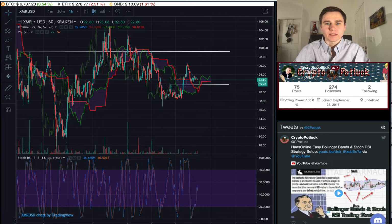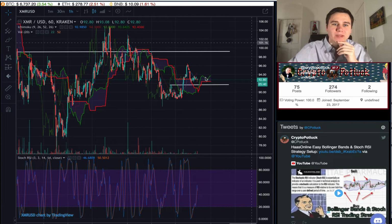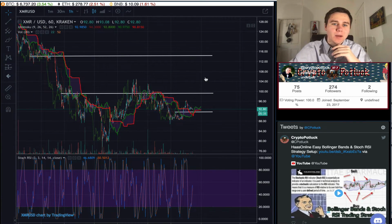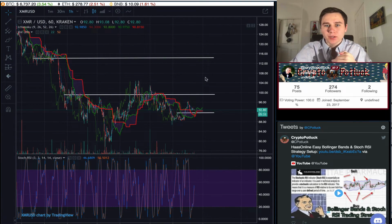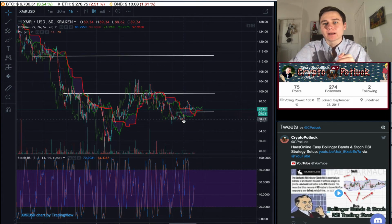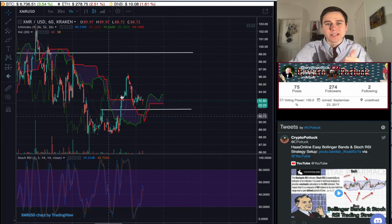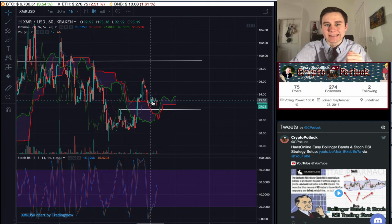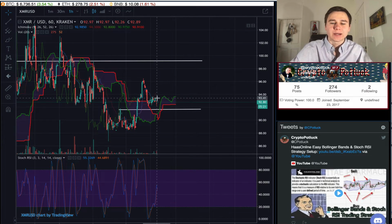Monero has been a really interesting coin. It hasn't had the jump as far as an Ontology jump that I've been looking for, but I'm starting to see us break back above this Ichimoku cloud, which is very, very good. I took in a position at these levels right here. Literally, I was doing some technical analysis and I saw the opportunity. I was like, all right, I'll make a trade on this. So I did take a position right here.